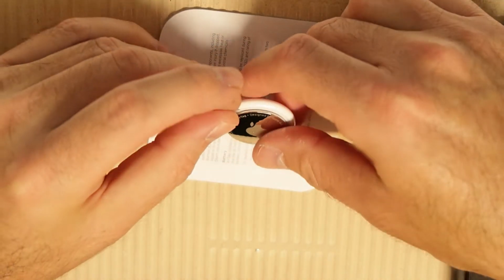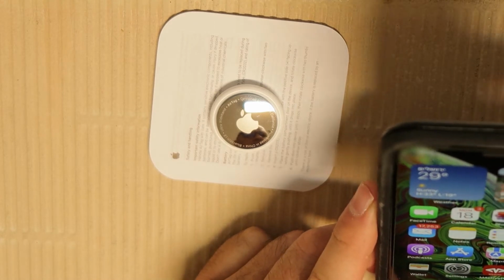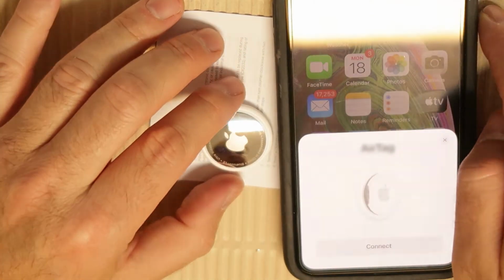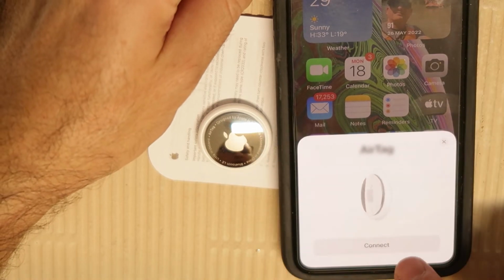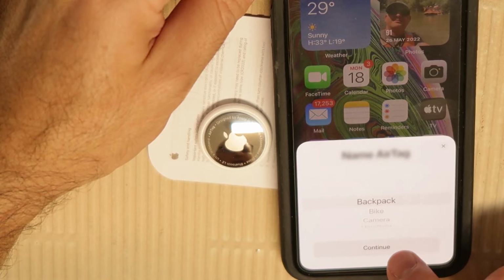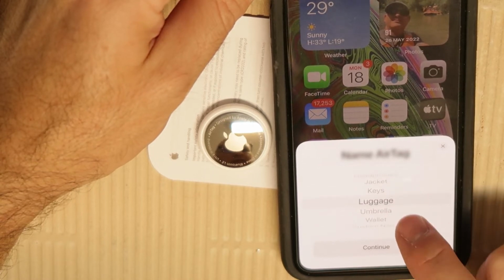I'm impressed. So you take it off, and now you hear a beep. I heard. So now probably, it is already on my iPhone. Whoa, this is nice. You don't have to do anything, just pull this tiny plastic out and you're good to go. And backpack, yeah, I can call it backpack, or luggage I think will be better.